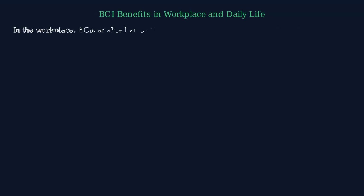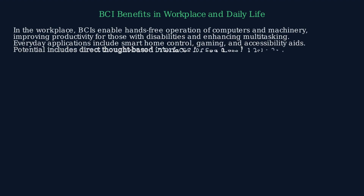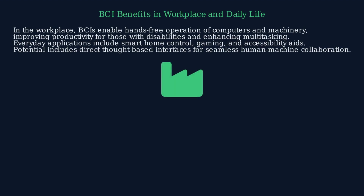BCI technology extends beyond medical applications to transform workplace productivity and everyday tasks. In professional settings, BCIs allow hands-free control of computers, machinery, and collaborative robots, particularly benefiting individuals with physical disabilities. Workers can operate complex systems through thought alone, enabling seamless multitasking and reducing physical strain.